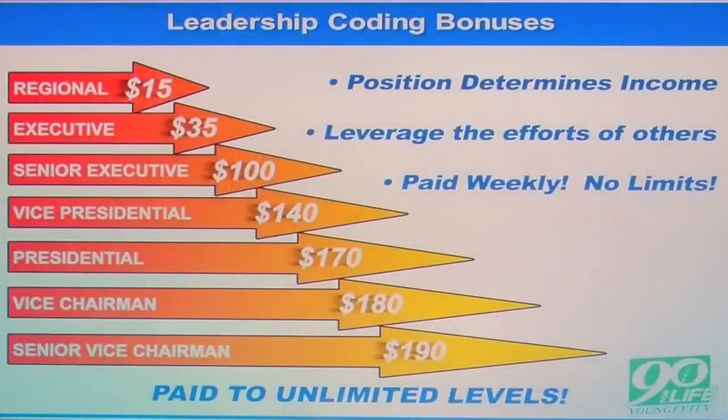There are 7 different promotion levels inside Youngevity. Every time that you get promoted, you make more money. It's not that you have different responsibilities. You're going to get paid more money to do the exact same thing that you've always done.